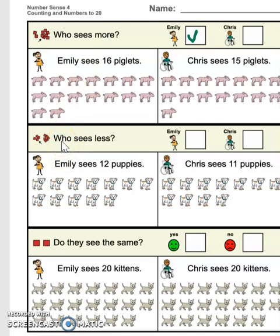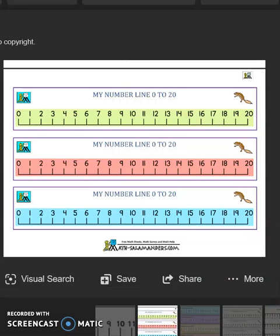Now, this question says, who sees less? Less. So, are we going to look for the number on the left, the smaller number, or on the right, the bigger number? That's right, we're going to look for the number that comes first, or the number on the left on our number line. So Emily sees 12, and Chris sees 11. Do you know which number comes first?